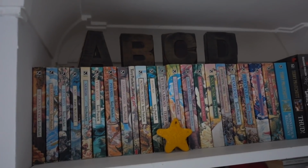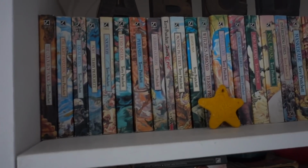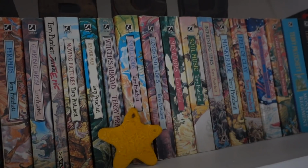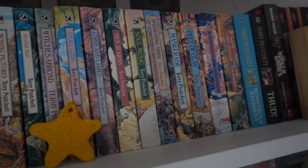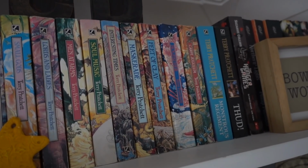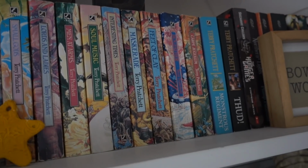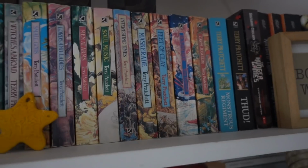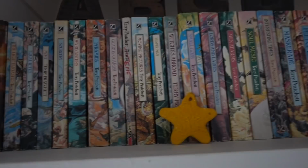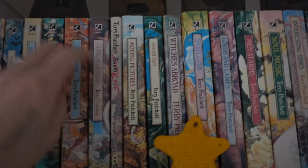Let's start right at the top. So this is my beloved collection of Terry Pratchett books. Really, Terry Pratchett was the reason I got into reading quite young. I think my mum got me one of his books from the library when I was younger than Phoebe. And they're in order, but they're also standalone books. And I think she got me Mort, which is... No, she didn't. She got me Eric, this one.